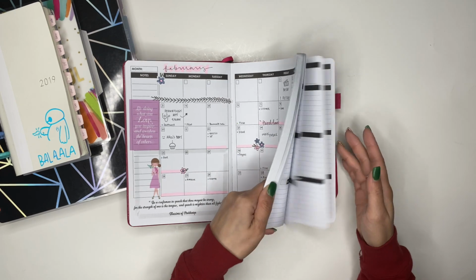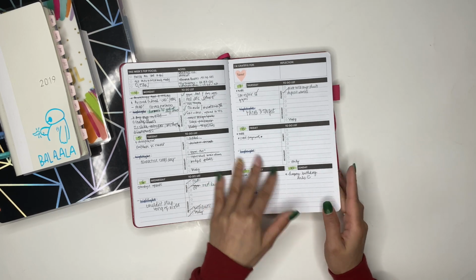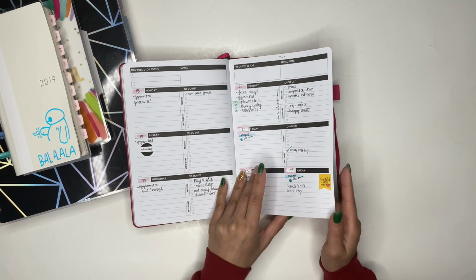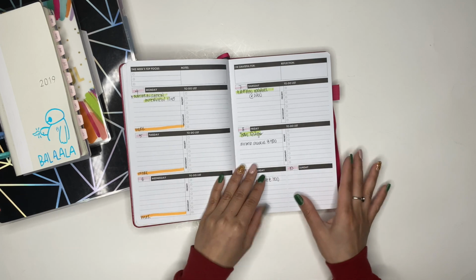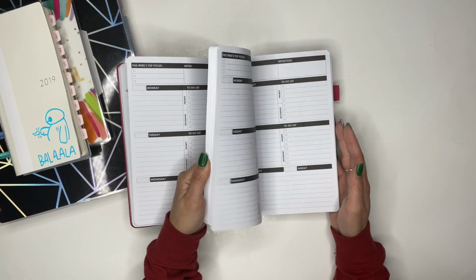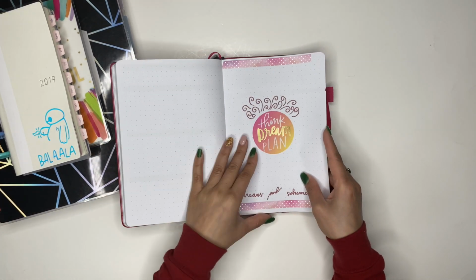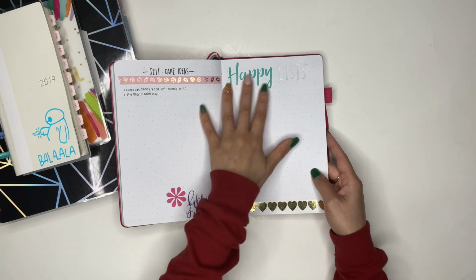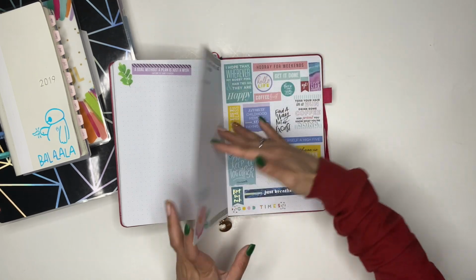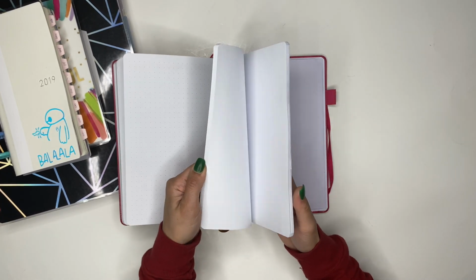So this is February, and then let's skip on to the week. So this is the weekly view. Obviously, not a lot of decorating. It's just chicken scratch handwriting because it is pre-planning. I think that was it. I don't know if I used it again. Yeah, so a bunch of these pages are empty. And then the note section, I did make little lists right here. So brain dump, planner ideas, and yeah.